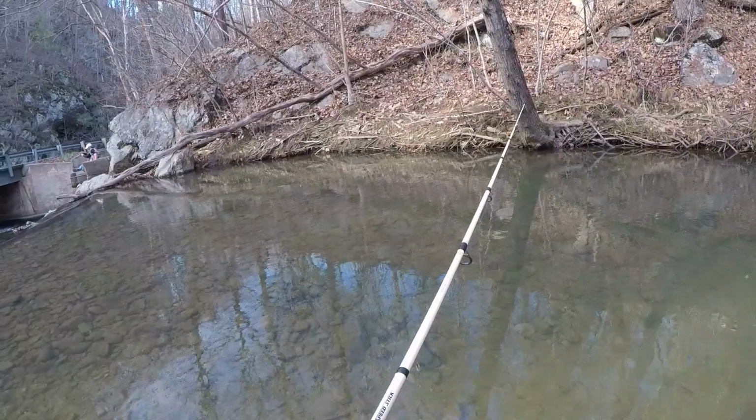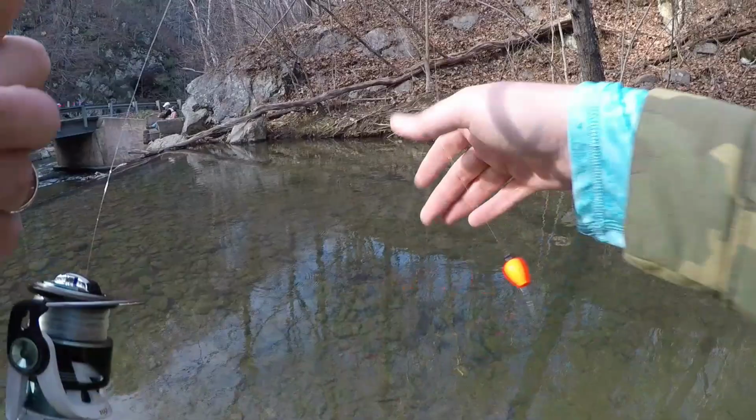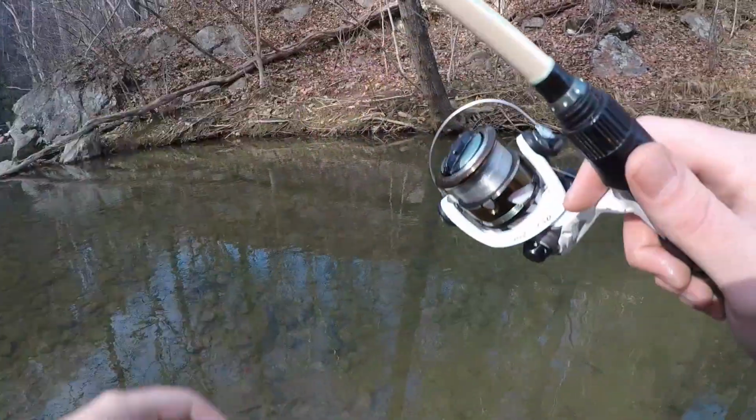Keeping a close eye on that float. Nothing on cast number 2, but I can see that the majority of the fish are just below our jig, so we'll move our float up there to about 18 inches. We'll move it up about 4 more inches.